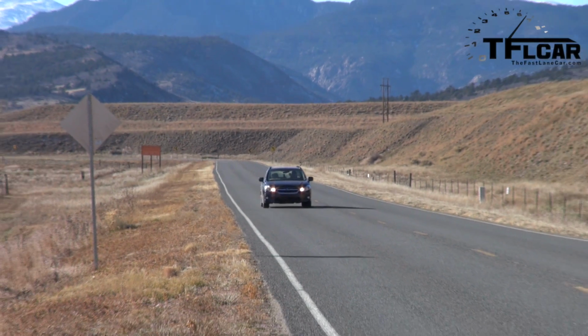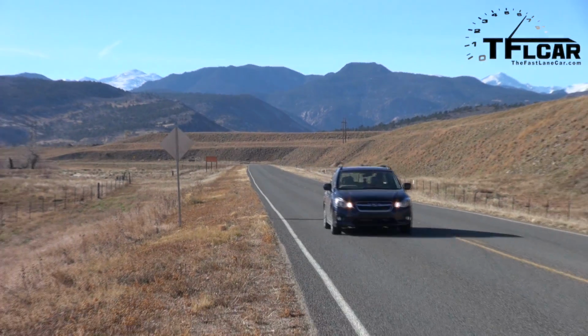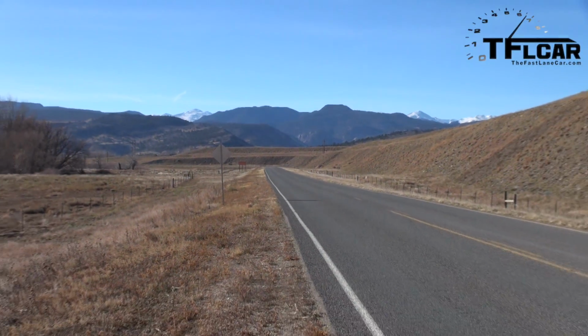That's why it's so good if your kid is going to a snowbelt school, because in the snow, the XV Crosstrek is just fantastic. It's a phenomenal car. Subaru can't keep them on the lots. They were expecting to sell a couple thousand, and the numbers have been through the roof. It's one of the most successful cars ever.